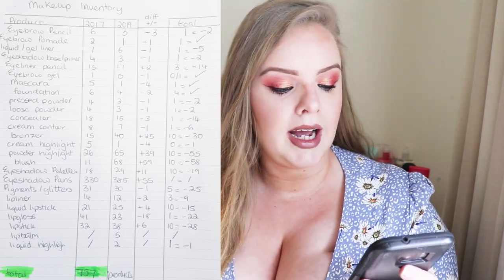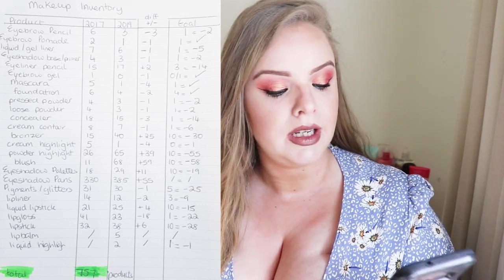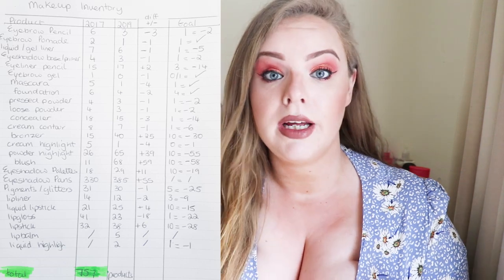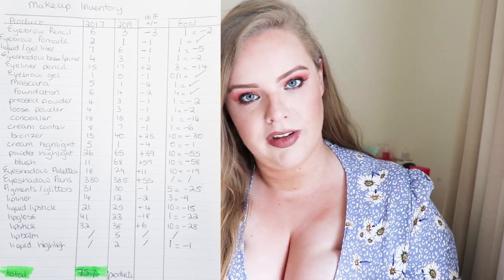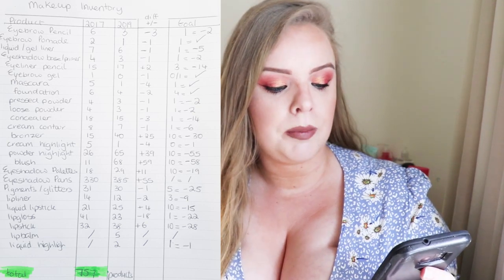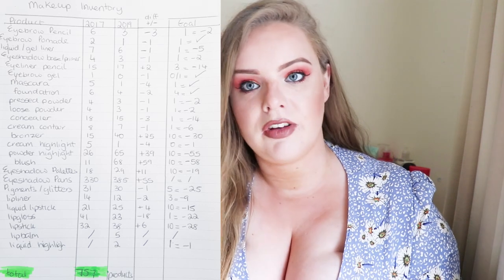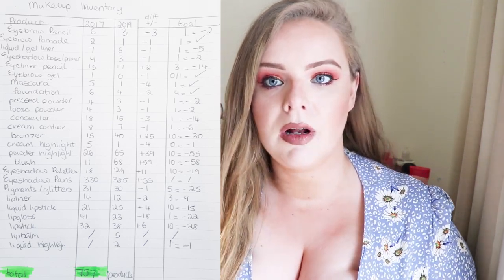Lip gloss, I had 41 lip glosses in 2017. I don't even know how. When I look in that drawer, it doesn't look like it. But anyway, I had 41 and now I have 23. I have used up 18 lip glosses in 2 years, and I would like to have 1 lip gloss, and it says 1, but I'd like 2. I'd like a clear lip gloss and I'd like a red lip gloss.